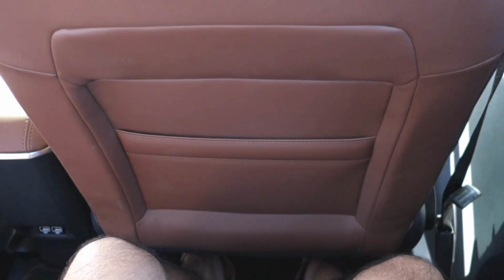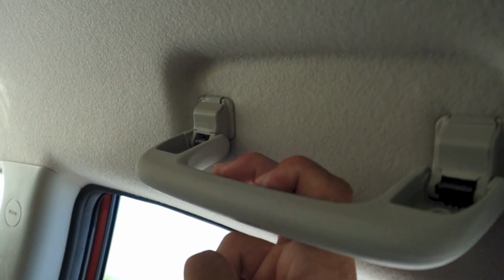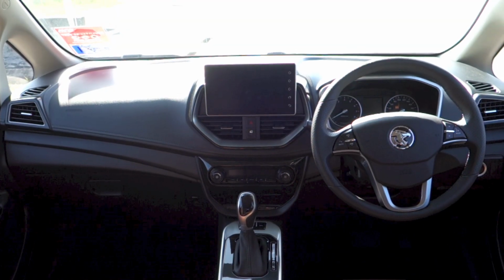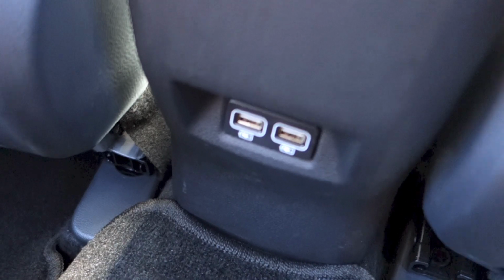On the front seat backs are storage pockets together with cutouts that help with additional legroom. No rear center armrest for this one, but right above, for both sides at the back, are grip handles. There are a couple of USB-A ports down there for charging.